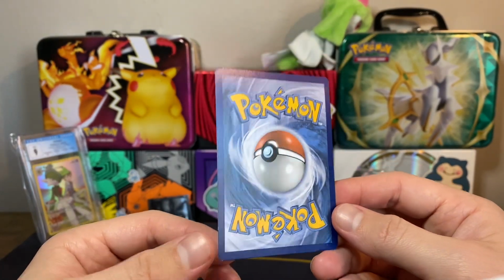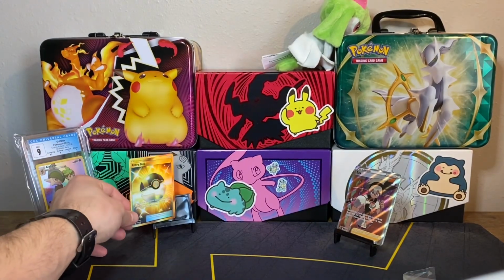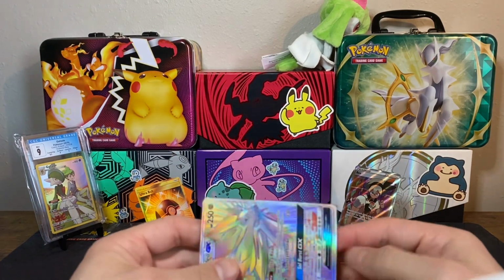And of course, when Ultra Ball first came out way back, I remember watching Darium's Pokemon videos before. I don't even think Darium's on the channel anymore, but at least he's behind the scenes. Those Ultra Balls would be worth so much. They're one of the most expensive cards in the set.